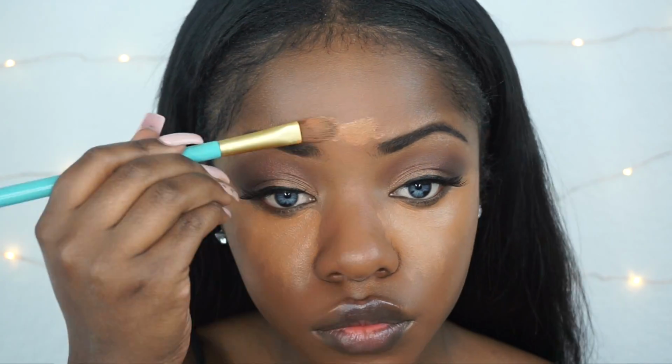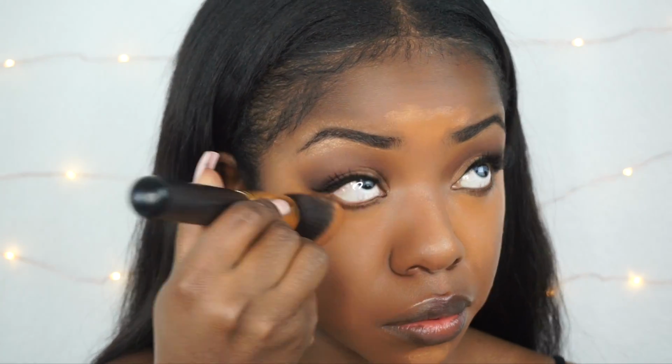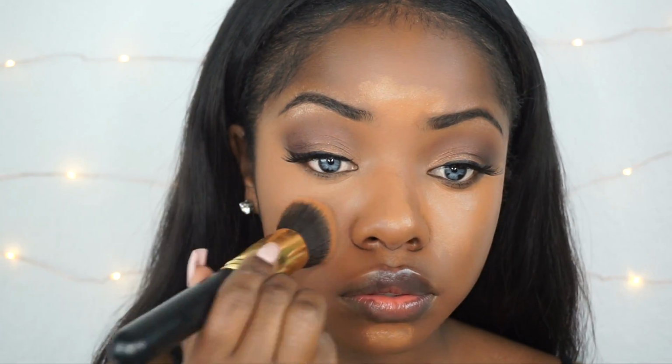And then to blend that out, I'm going to be taking a foundation brush, and I'm going to spray it only twice with Fix Plus. Let it dry a little bit and then just dab it into my skin. And this really just helps it look a lot more natural, and then applying the Fix Plus helps it to move a bit easier and also sets it before applying your powder.